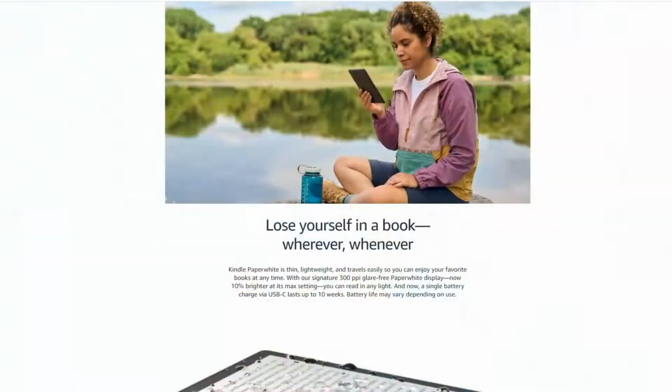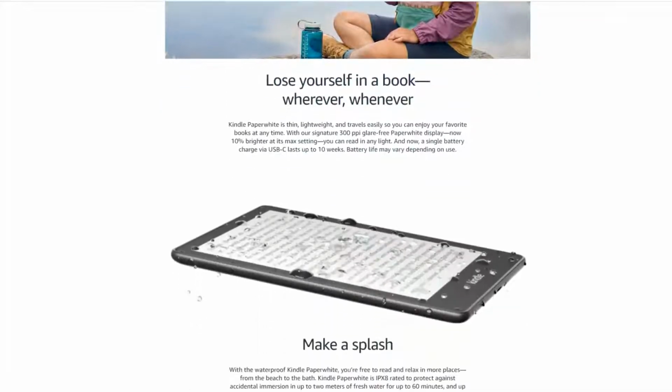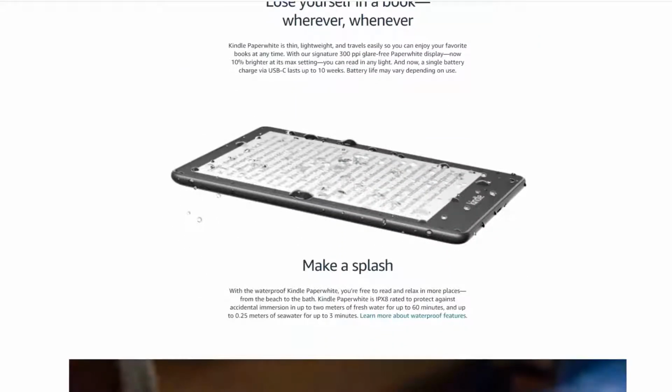It was when I went on vacation a couple of weeks ago and I read for like 4 hours straight in the morning every day. So pretty accurate representation, I'm not gonna lie. Cases are rather pricey at $40. There'll probably be third-party cases soon. All right, that's enough Kindle advertisement.